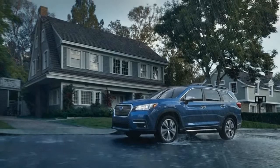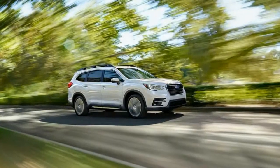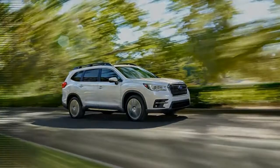The Ascent is not only powerful but also efficient with exemplary fuel economy that provides more than a 500-mile range on a single tank.